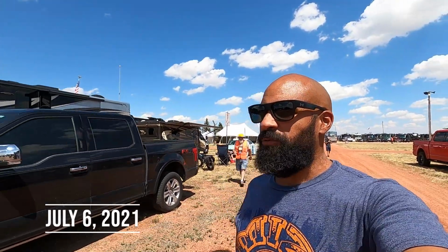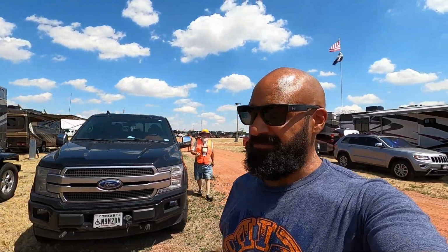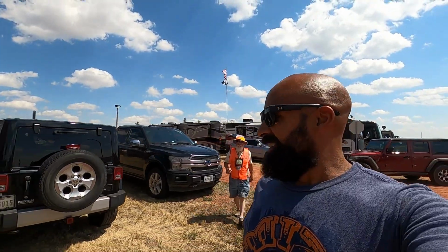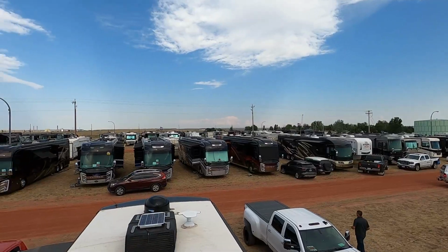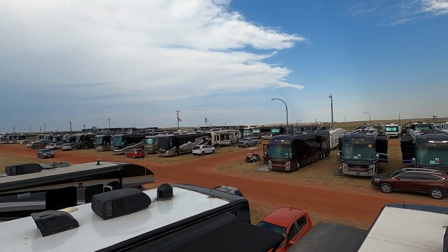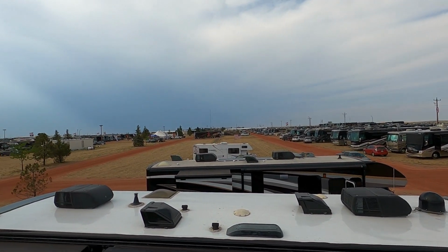Made it to FMCA in Gillette, Wyoming, and this is our first RV event, rally, convention of any sort. And it is bananas how many RVs are here. But it's super cool to see them all in one place, and we're really excited to check out the vendors and all the stuff. So we'll take you along with all the festivities.